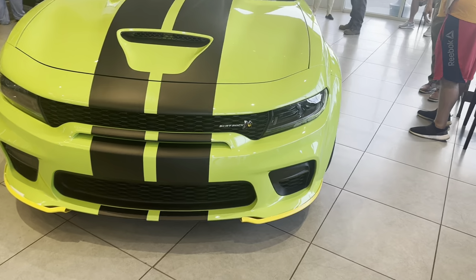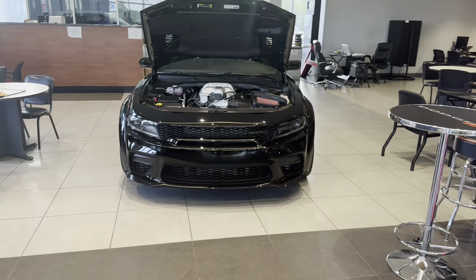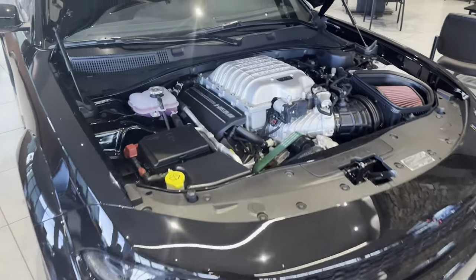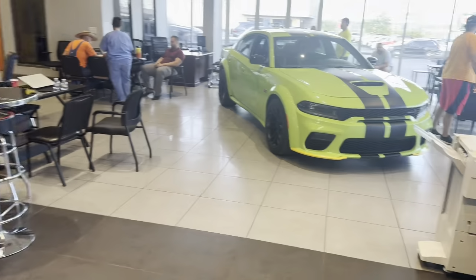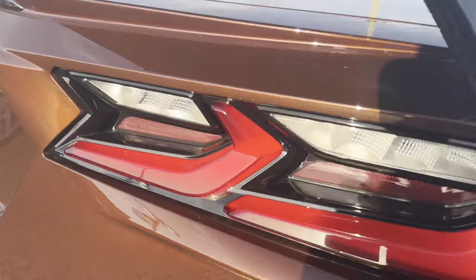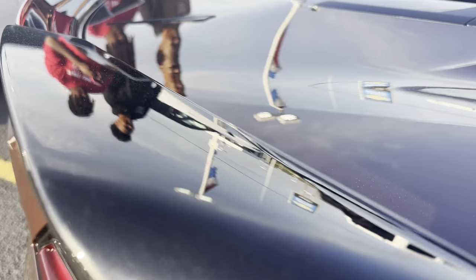So they got a nice slime green Scat Pack right here. And on this side, they got a red eye. I'm just going to make this video short because I ain't trying to get copyrighted. But yeah, it is the last call. They're not really marking it up either though. This color is hard, bro. Look at the metallic in there. Jeez. And on the spoiler too.